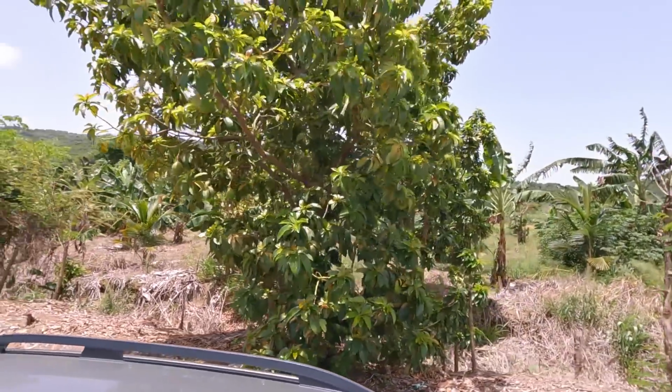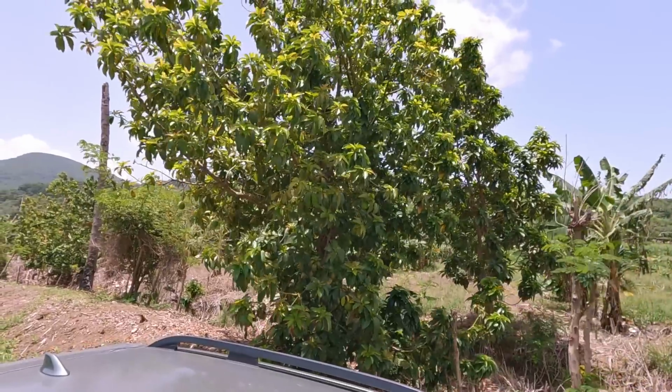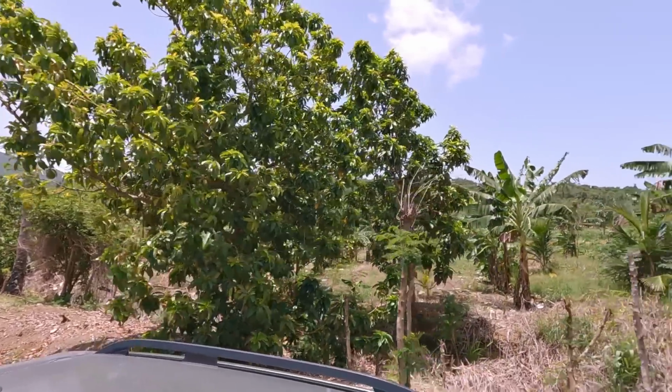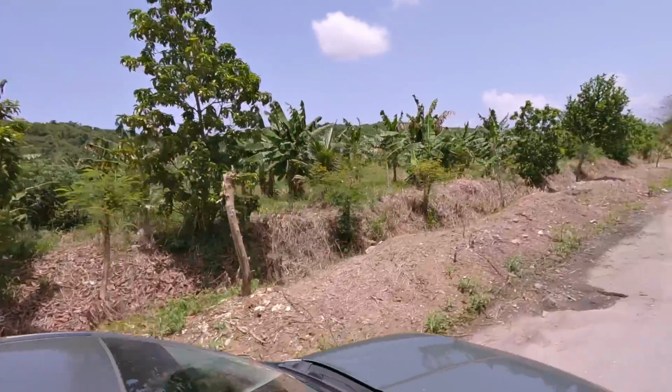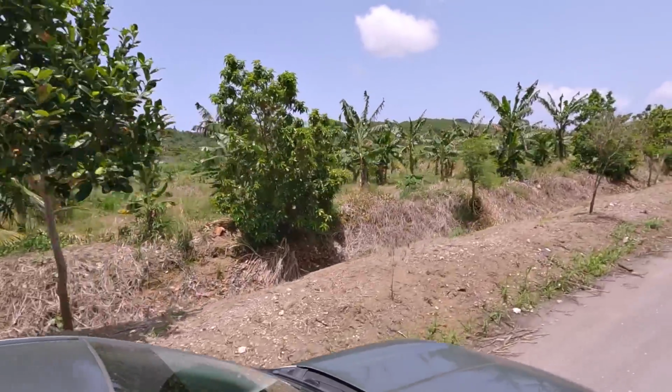Look at that one. Oh boy, that's somebody's farming. If it wasn't somebody's farm, that would be a nice one to take home. And look, they've got another one here, but nothing bearing. This is a jackfruit here.